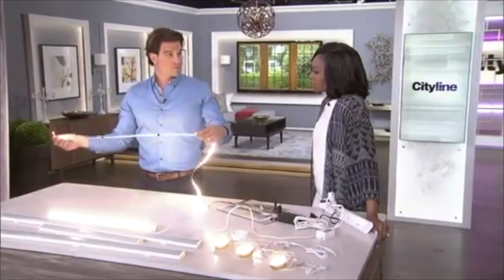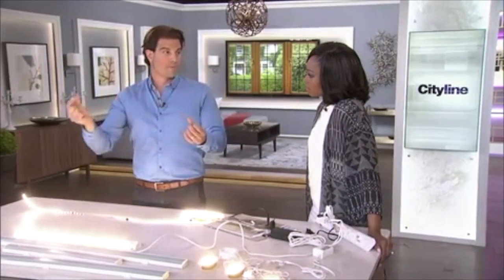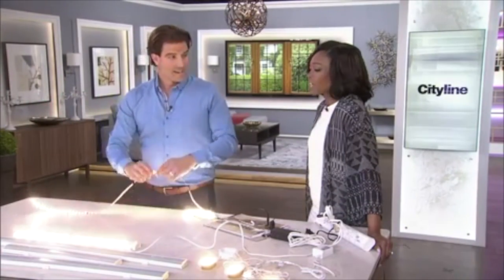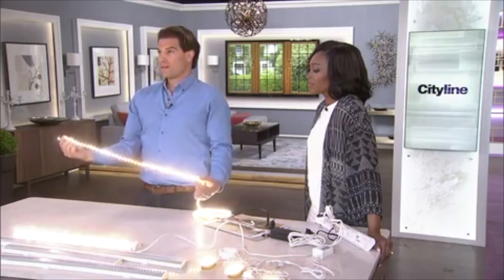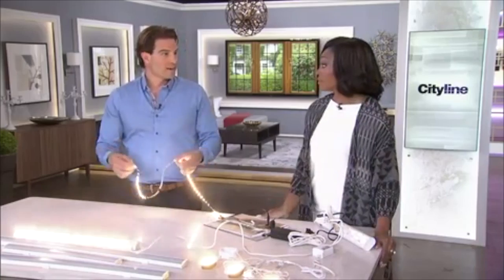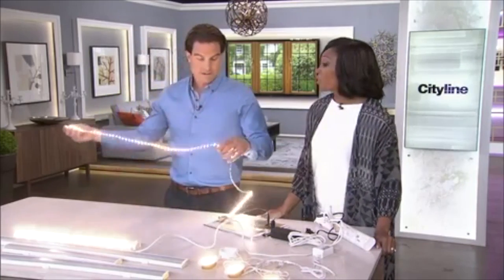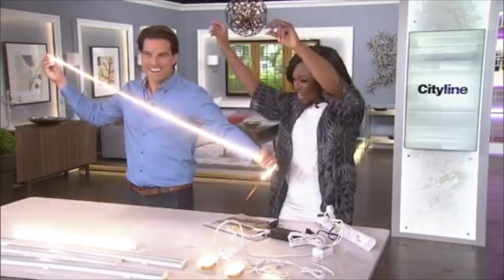The other thing I've used this for is I routered a half-inch groove in the bottom of all the stairs in my staircase, and I have these under my stairs. This uses 1 watt per foot. You could literally leave this on 24/7 for a year, and it would cost you like $5. It's like your stairs are lit up at all times at night. It's always safe and easy with the kids, right? When they come out of their rooms, it looks like a nightclub a little bit. I won't lie.